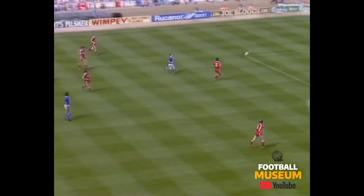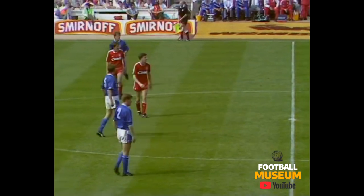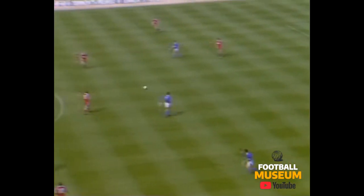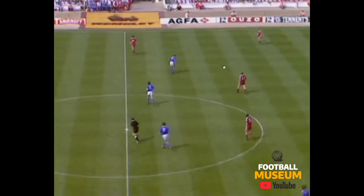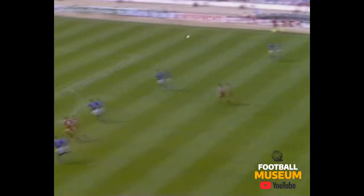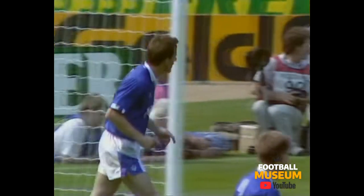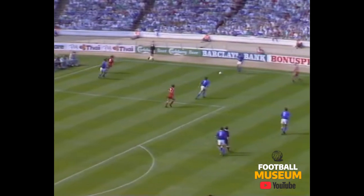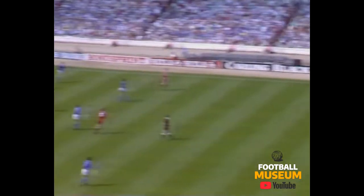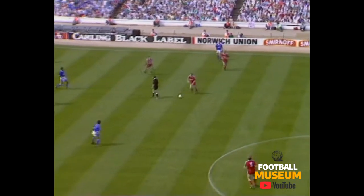But he slipped him and then had to watch as Liverpool covered in typical fashion. We're into stoppage time at the end of the first half. Houghton. And Watson had to do that. Aldridge was coming in on the blind side yet again. Everton having to play their way out of a bit of a corner. Ronnie Whelan intercepts. Nicol.